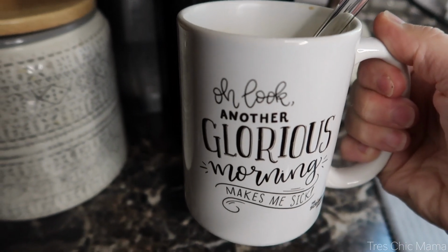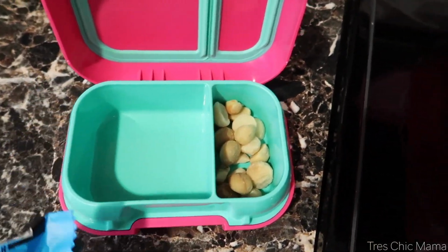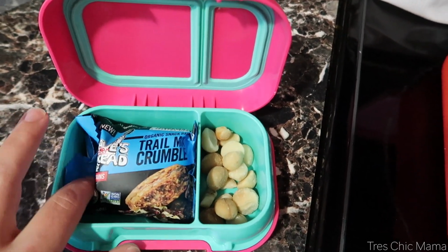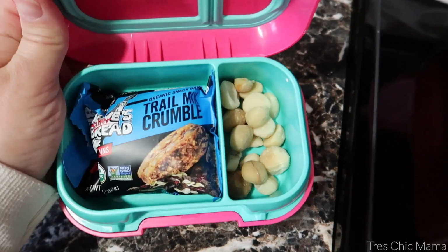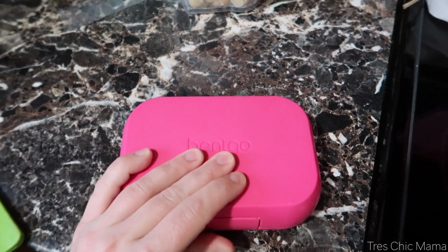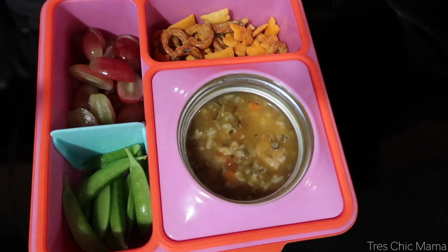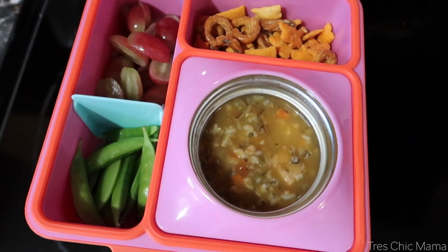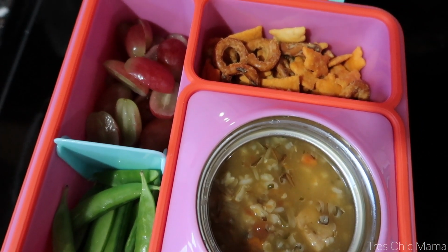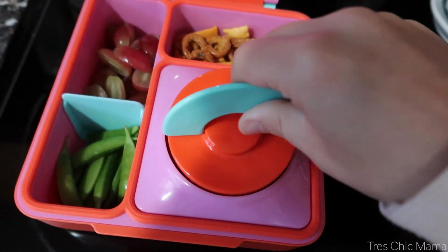So I'm having my coffee while I go ahead and pack Sydney's school lunch. Yes, this was a school day when I was filming this, so I packed Sydney's school lunch first thing in the morning, and I wanted to share with you what I packed her. For snack, she has this Dave's Killer Bread trail mix granola bar, which she seems to really enjoy. I also have some macadamia nuts on the side, and then for her lunch, I have chicken and rice soup, some grapes, sugar snap peas, and then this Annie's trail mix, which she absolutely loves. I don't know if I've ever purchased that before, but she thoroughly enjoys that. So that is Sydney's lunch for school.